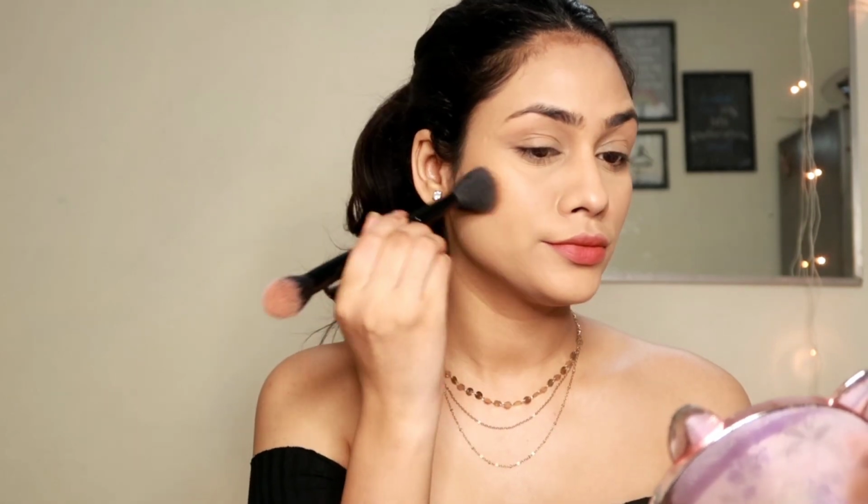Now I'm taking this beautiful bronzer from L'Oreal. I don't know if this is available anymore, but I just love this bronzer, especially for these very lightweight looks, like very light everyday makeup looks, because the shade of this bronzer is so beautiful and so light. As you can see, this is not a very dark, very warm shade, which is perfect for me.